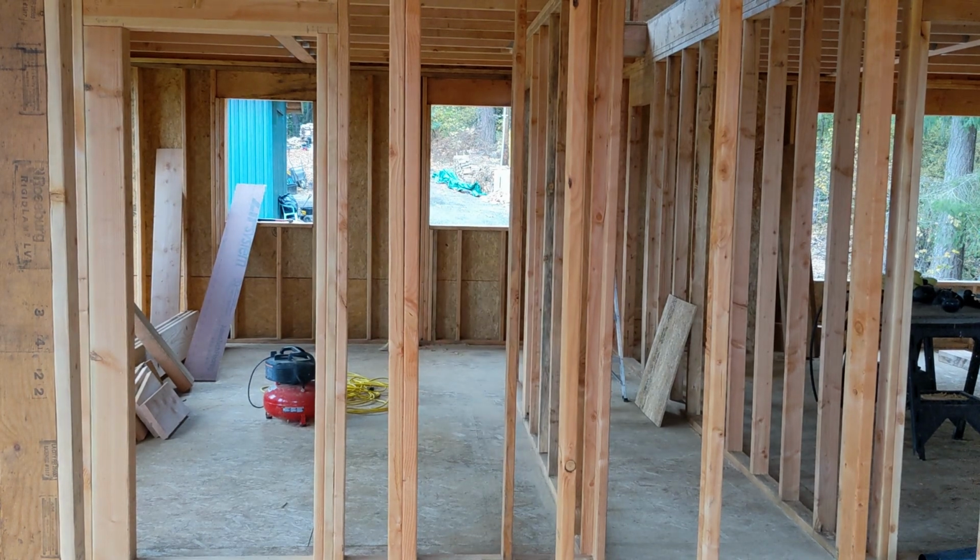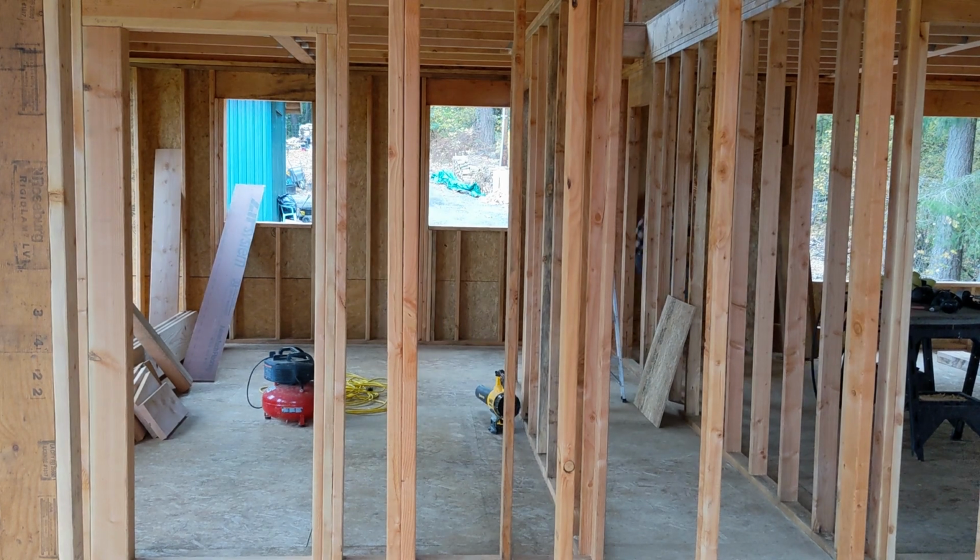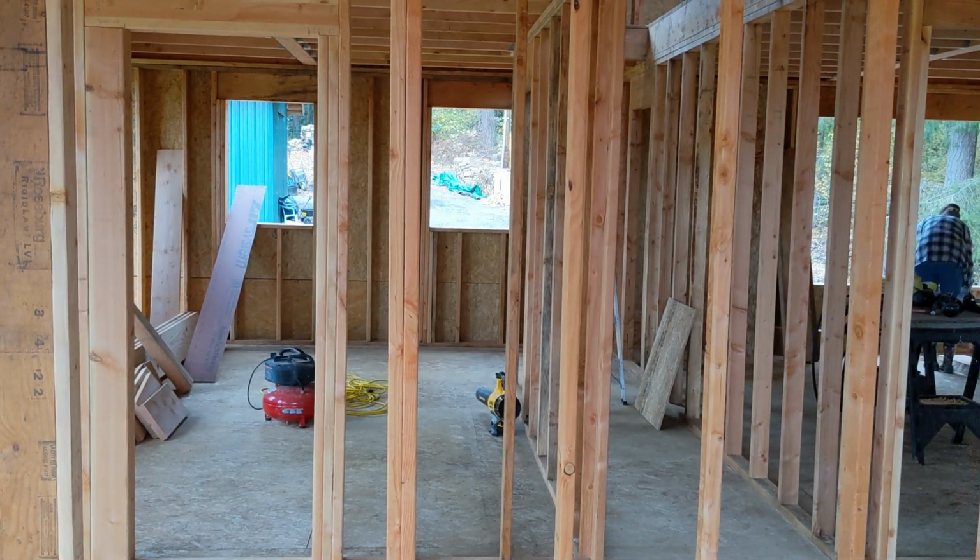I've not kept up on all the dust and debris that's accumulated in the house on the second floor and in the attic. Casey makes short work of it.